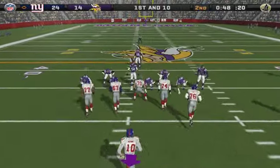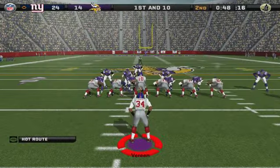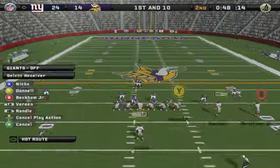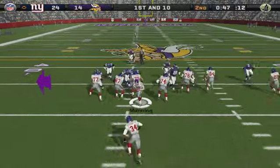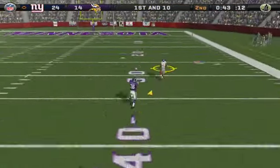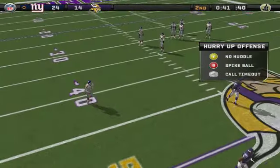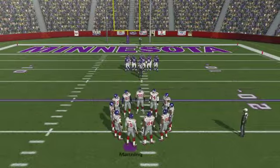1st and 10. Number 34, the lone back. Watch that screen. Looking for room. Great fake with a deep throw to the right side. It's caught. Number 36 comes up to make the play at the 14-yard line.